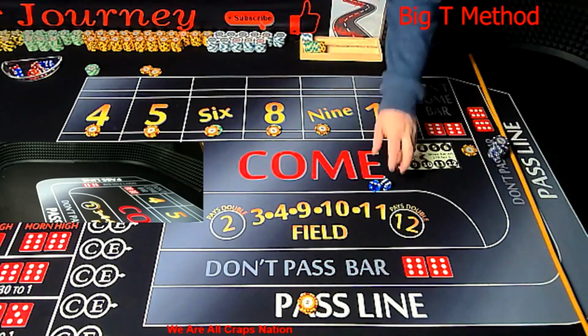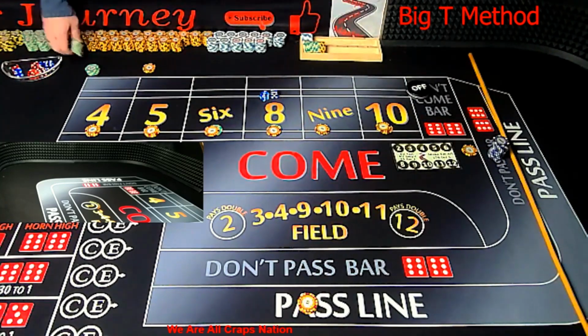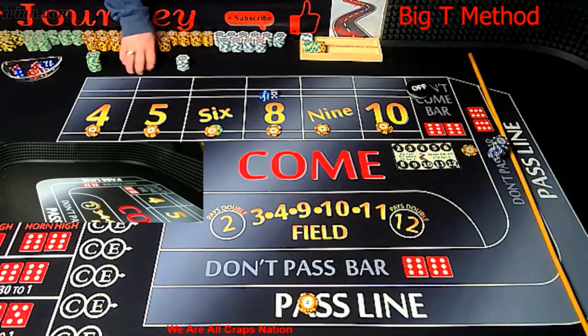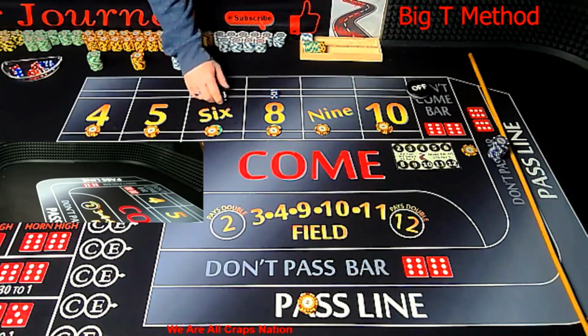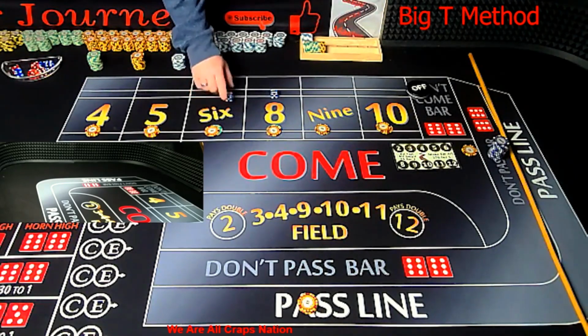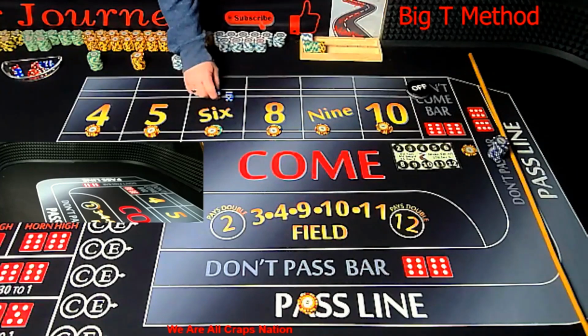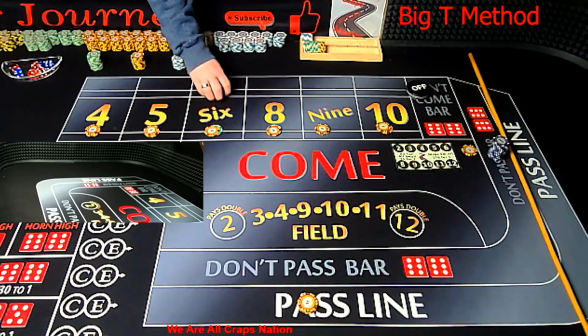What he does then is he will be working on the come out, and he uses a 62-21 dice set. So 6-2 on the left dice, 2-1 on the right dice. And coming out, looking for a point.